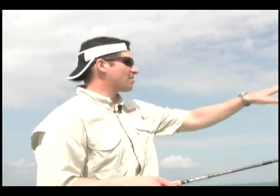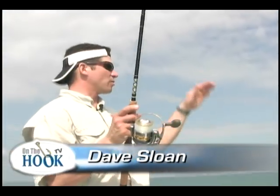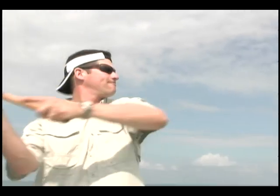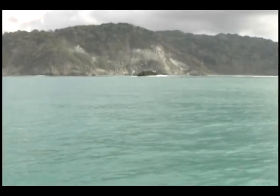When you're casting into a pot of bait like this, you don't want to drop that lure right in. You want to work the edges of it. Maybe get behind it if you can. It's a little bit far, but I'll try to get behind it, which is good. I'm actually on the right edge of it.